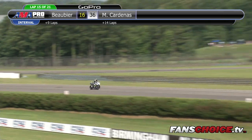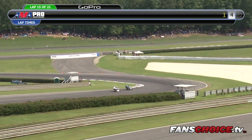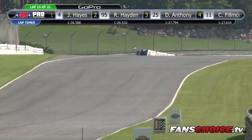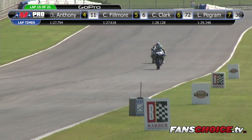Here it is. Roger down the inside, not going to happen there. Josh super strong on the brakes right there. He showed him the wheelbarrow, but he thought, man, I ran it wide here once. He doesn't want to make a mistake by doing that. Yeah, but he obviously gets a good drive. Of course, it's late braking all the way, and you've got a choice or a decision.